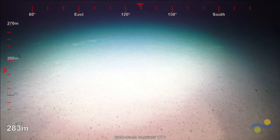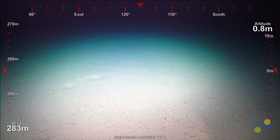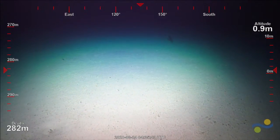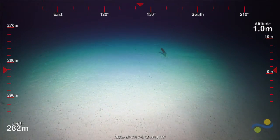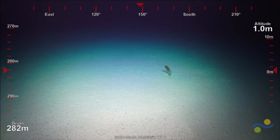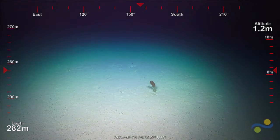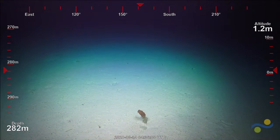So we're going to have a look at these zoanthids slash soft corals that we've seen sticking out. They seem to have this bare base and then a dark brown colony at the top. So we'll get a closer look at it.